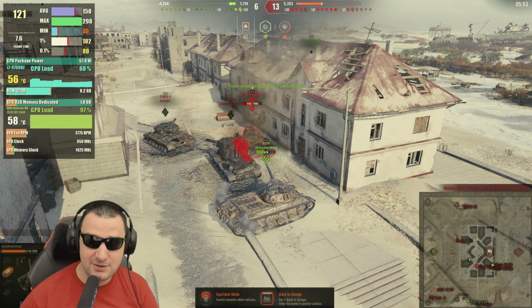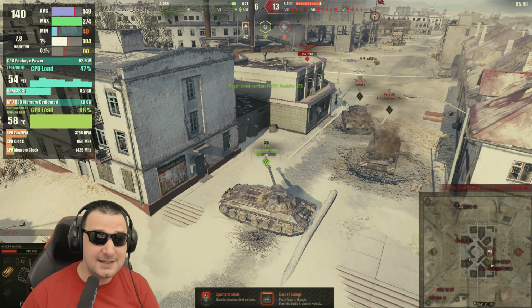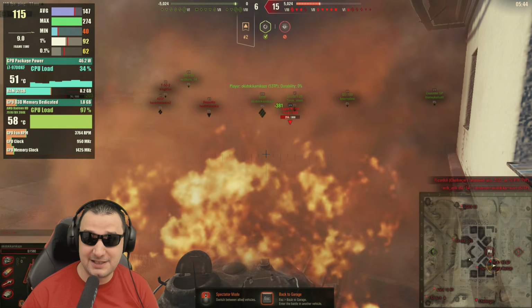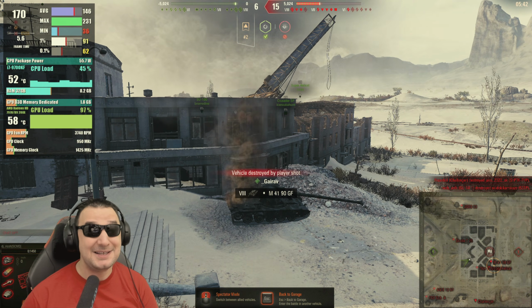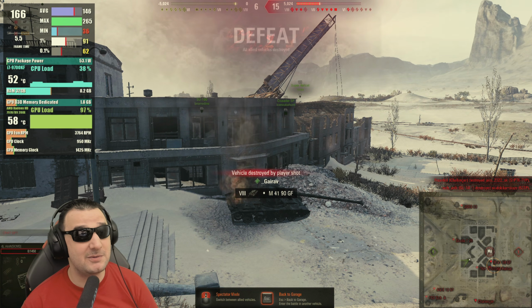but not a good minimal, depending on the zone and how you're viewing the game. In some cases you can actually see that the minimals are dropping way too low. In this case you are utilizing 1.8 gig of VRAM in order to get this performance. But it does the job, you know, the system is doing the job. Overall, there is no problem in World of Tanks with this system.